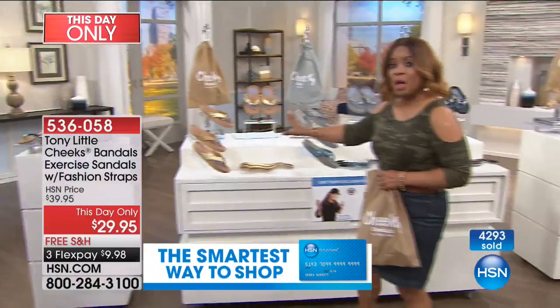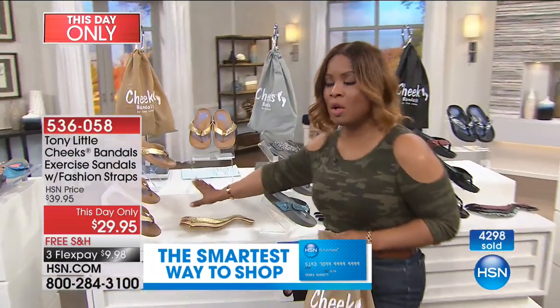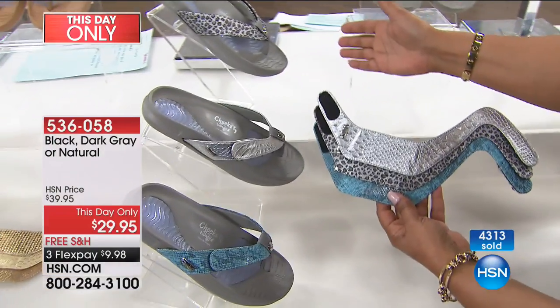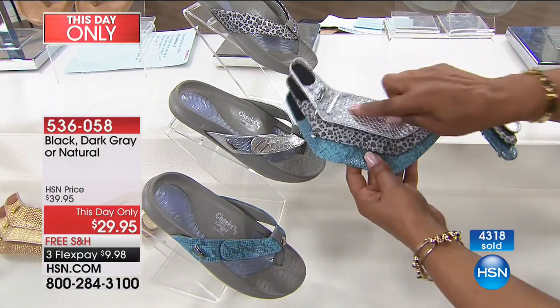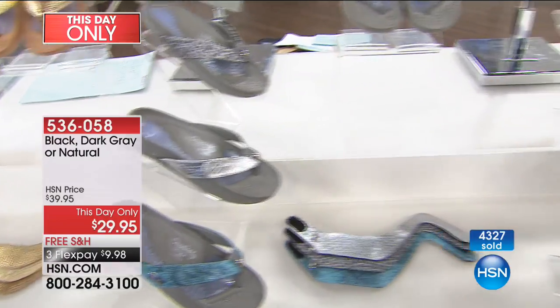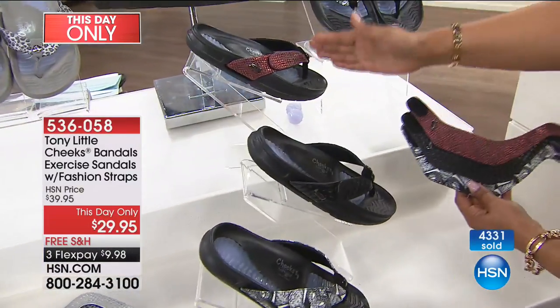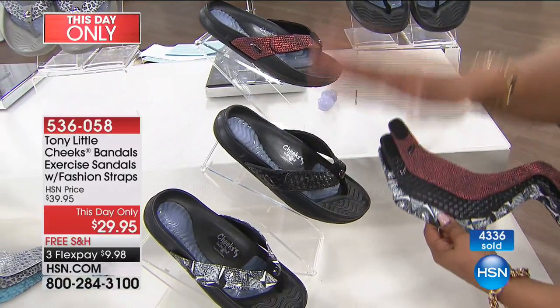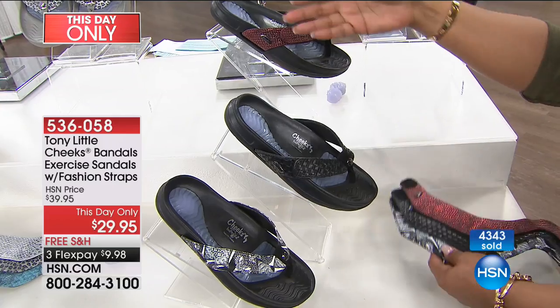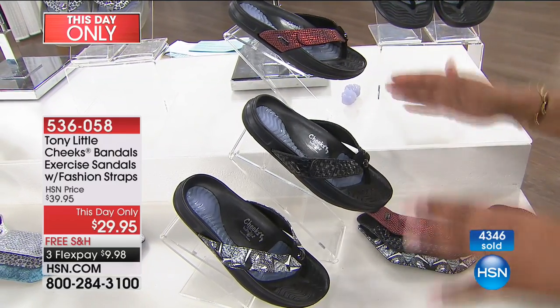I want to remind everybody about the colors. We've got your best chance quantity in the natural. Look at how pretty this gray is, but it's so limited. Fewer than 150 remaining on that gray, so you'll have to hurry. And then you just switch out the straps depending on your outfit or what you're wearing that day. And then we have the classic black, and then you can see the three different looks. If you buy all three of these, you've got at least 9 different looks in shoes or more. So have fun with this.